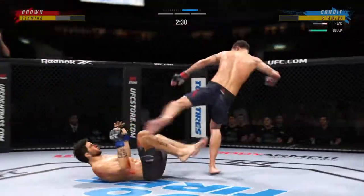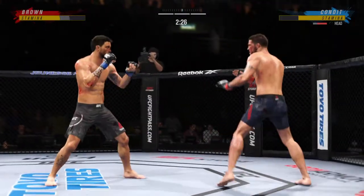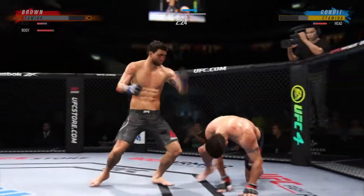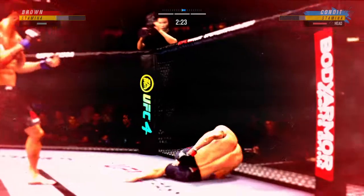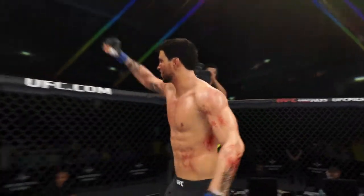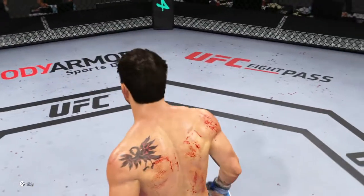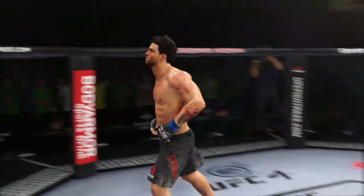Huge strike lands there. Somehow, his opponent stayed upright. I mean, he's still on his feet, but he's not up by much. Huge elbow there. Oh! And just like that, the fight is over. He got him! Just an absolutely gorgeous shot to spell the end for his opponent.